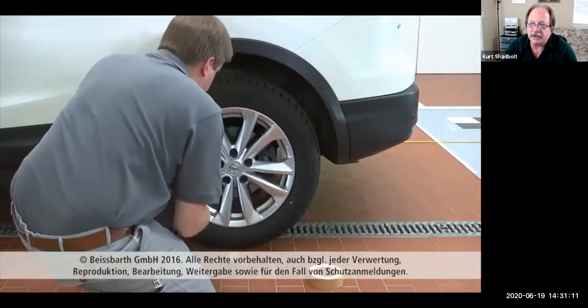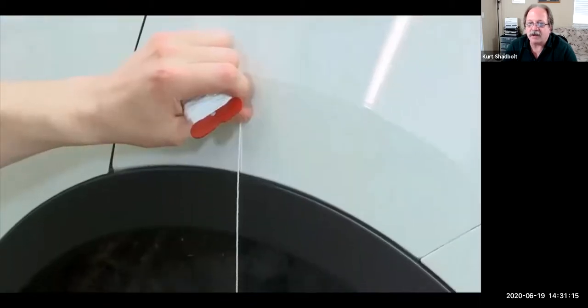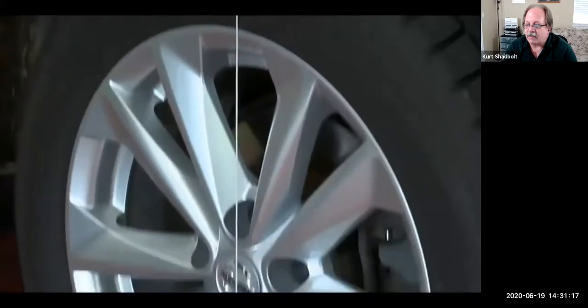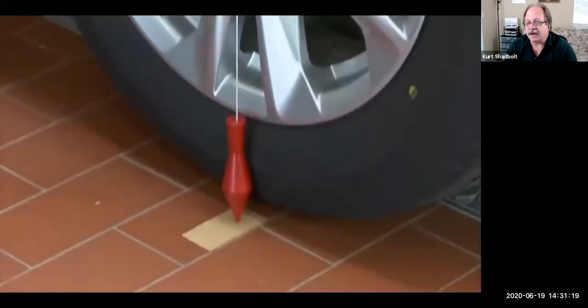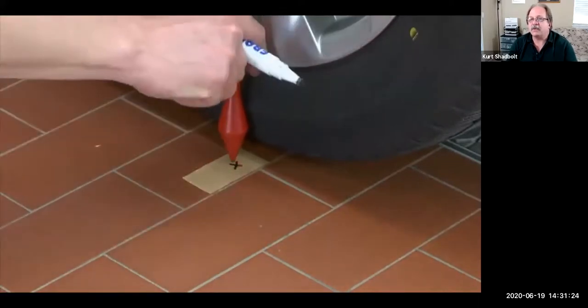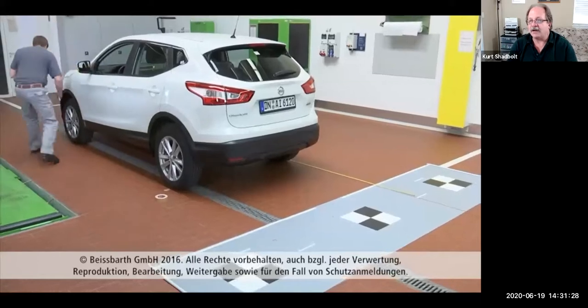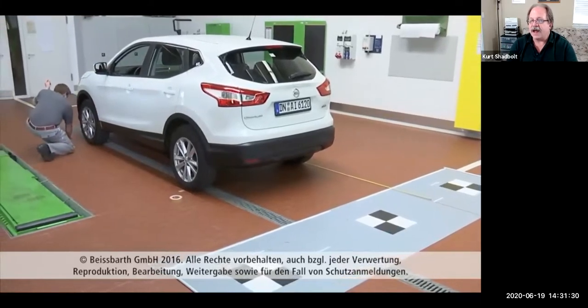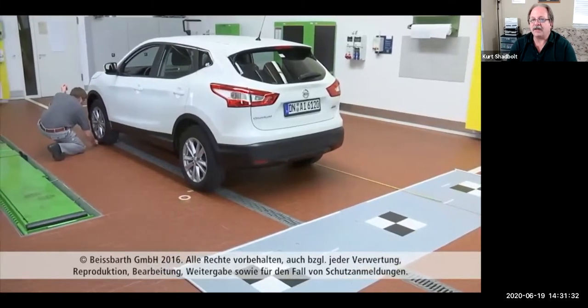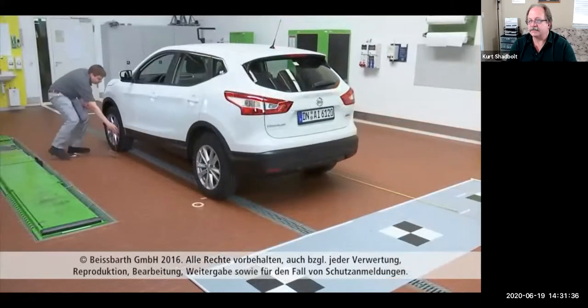So he's going to go through, you're going to see him do a plumb bob to find the center point of the wheel and then give it a mark on the ground. They'll do the same thing in the rear. Essentially, these are those prerequisite things. He should have already confirmed his alignment, confirmed his ride heights, and now he's basically confirming that the vehicle is going to be square to the target.